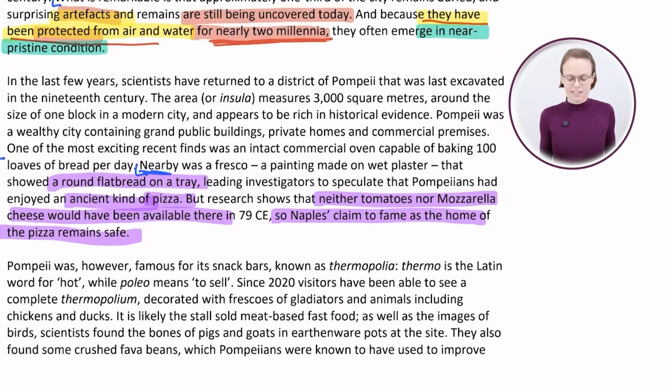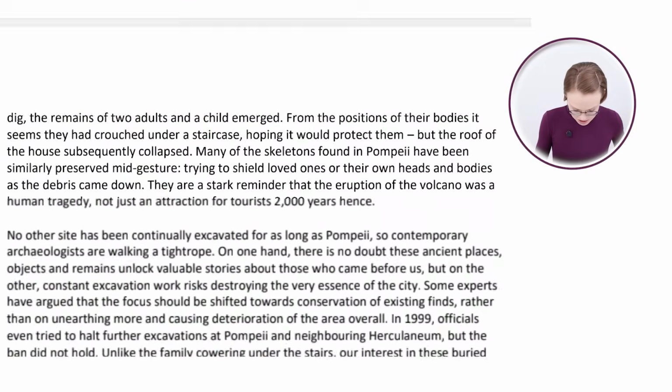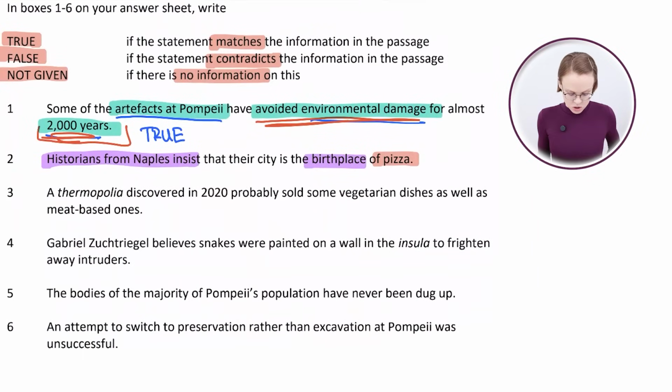What does the passage tell us? The passage tells us that investigators have speculated that Pompeians had enjoyed an ancient kind of pizza, but research shows that there were no tomatoes or mozzarella cheese during that time. And this means that Naples' claim to fame as the home of pizza remains safe. So Naples says it's the home of pizza, not Pompeii. What does our statement say? The statement says historians from Naples insist that their city is the birthplace of pizza.